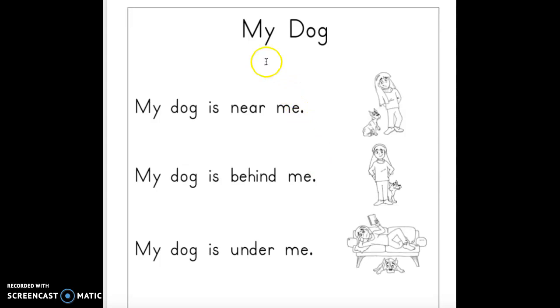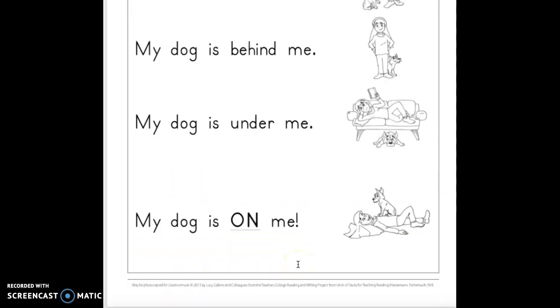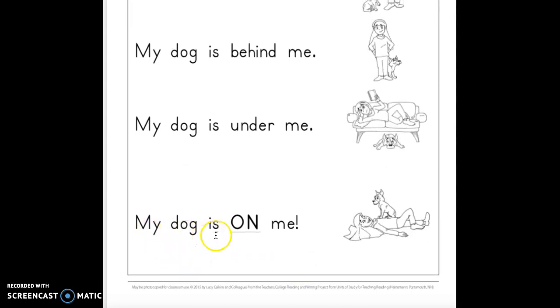All right, so let's read this whole poem smoothly. Are you ready? Trying to remember what we read, trying to think about what makes sense. And remember, we are reading a poem that has prepositions in it that tell us where the dog is. So be thinking about all those clues to help you be the best reader you can. My dog. My dog is near me. My dog is behind me. My dog is under me. My dog is on me.